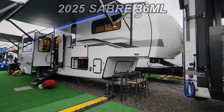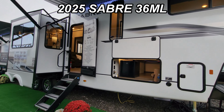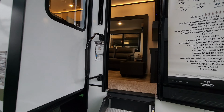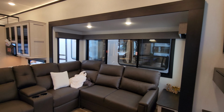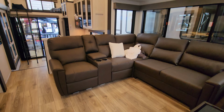Today we're up at the RV factory checking out the all-new 2025 Sabre 36ML fifth wheel here. This is their first prototype. It has 4 slide-outs, rear kitchen kind of setup with a rear deck and loft area for the kids. Check out the huge sofa here in the living room area.